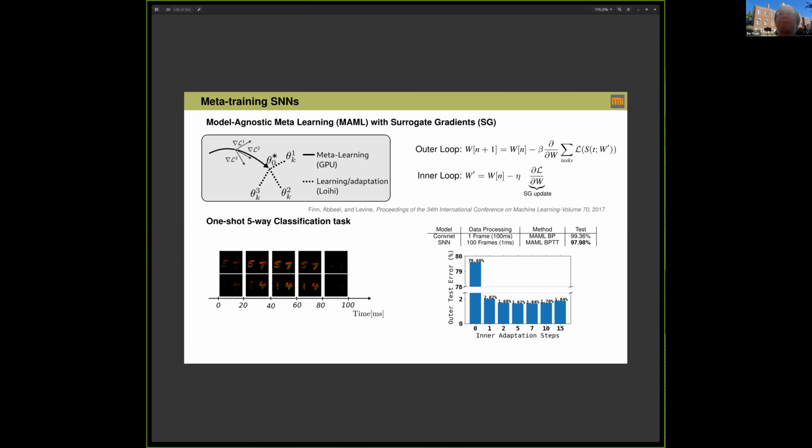Any other questions? I have a question. Which task is more suitable for spiking neural networks compared to the standard neural networks? And what kind of trade-off is there when switching to spiking neural networks?